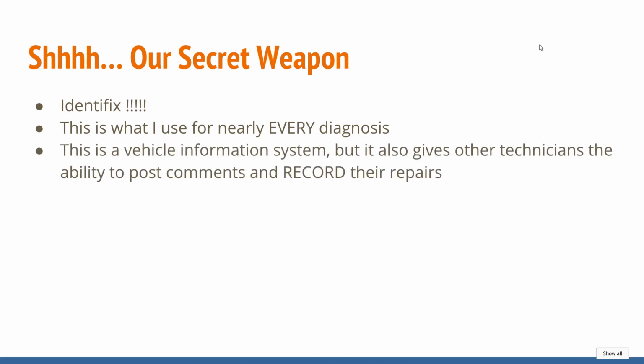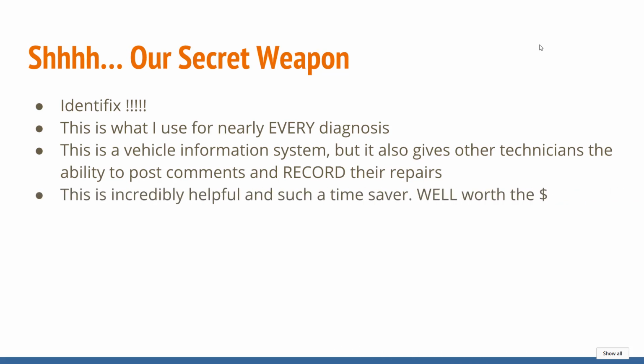So what is Identifix? Basically it's a vehicle information system. It gives us all the vehicle information we need: torque specs, wire schematics, repair procedures, you name it. But that's not what makes it special. What it also does is give other technicians the ability to post comments and record their repairs. So it gives us access to what other technicians have found and repaired for certain problems. This thing is incredibly helpful, and it is such a time saver for us. It is well worth the money. I think right now our shop is paying about $150 a month for it. We take advantage of that. I mean, we make that back in a day, I would say.